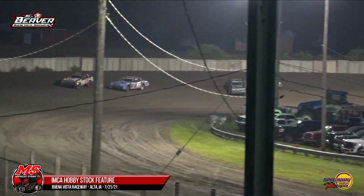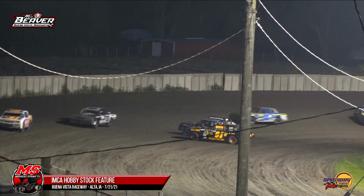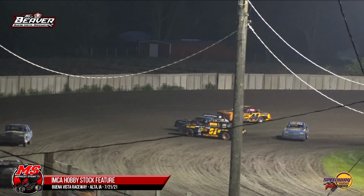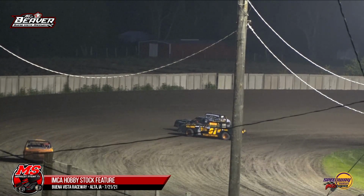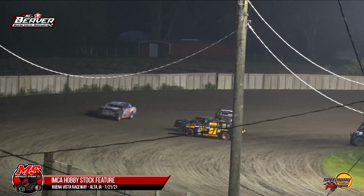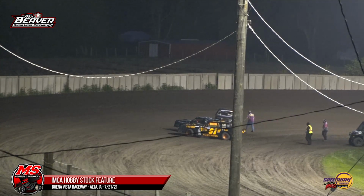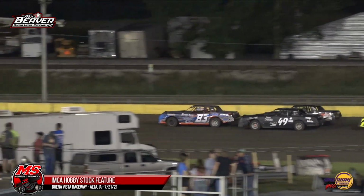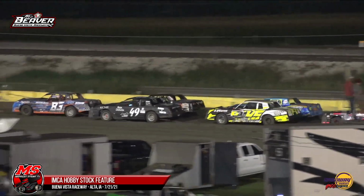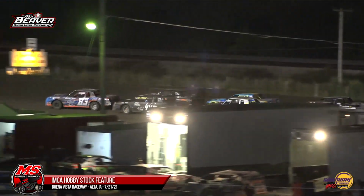Brotherton with a slide job for the lead from the 45B. Oh, cars around. We got a pile up in turn 4. Caution flag flying as Craig Brotherton pulled a slide job for the lead in turns 3 and 4. Over the receiver, the 11K of Curtis Bonison is being black flagged for questionable driving.